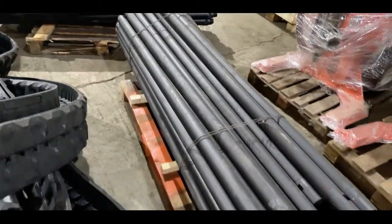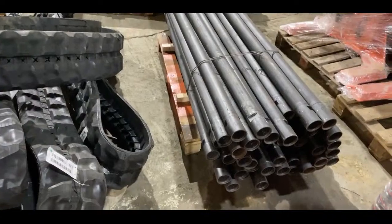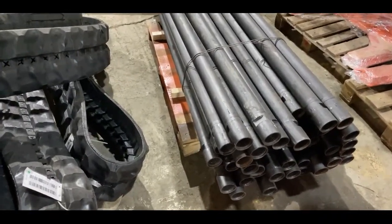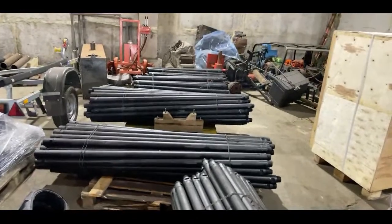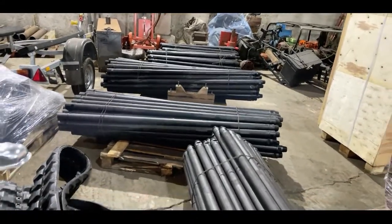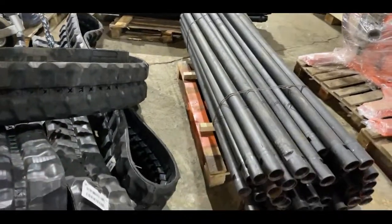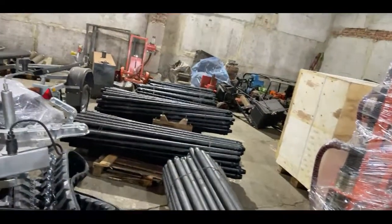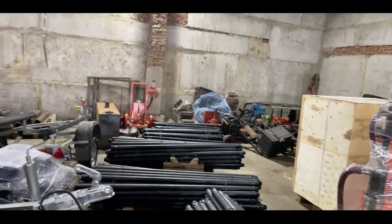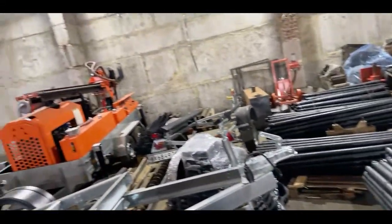And I will show you in another warehouse, in another manufacturing facility of BST. But these are just a part of this pack. You can see that they are fastened, 50 pieces in each, again for a more comfortable transportation. So all packed here.